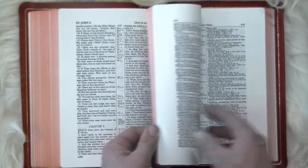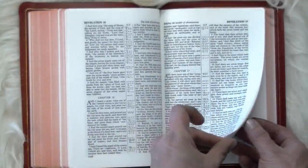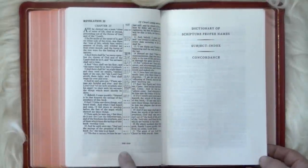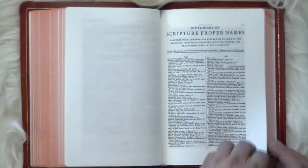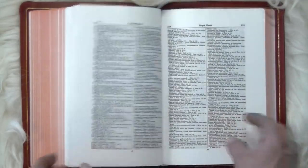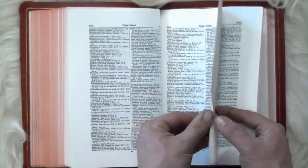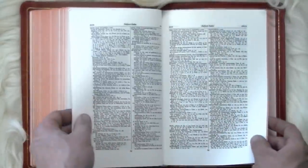But you go back here to the end of the book of Revelation, chapter 22. See if we can get there. The pages kind of stick together a little bit. Give me a minute here. There we have the end. And next we have Dictionary of Scripture Proper Names. So you have a little dictionary in the back there, which is nice. Some more proper names. And then after that, you get into Subject Index. Comes after that. Subject Index to the Holy Scriptures. And you go through that.